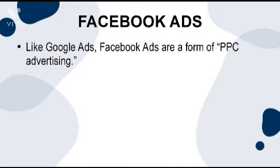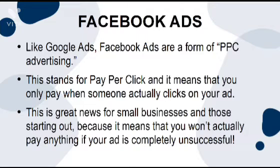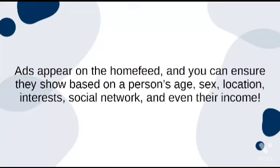Facebook ads. Like Google Ads, Facebook ads are a form of PPC advertising. This stands for pay-per-click, and it means that you only pay when someone actually clicks on your ad. This is great news for small businesses and those starting out, because it means that you won't actually pay anything if your ad is completely unsuccessful. The other advantage of Facebook ads specifically is that they allow you to very carefully target specific people based on the information they share on the social network. Ads appear on the home feed, and you can ensure they show based on a person's age, sex, location, interests, social network, and even their income.